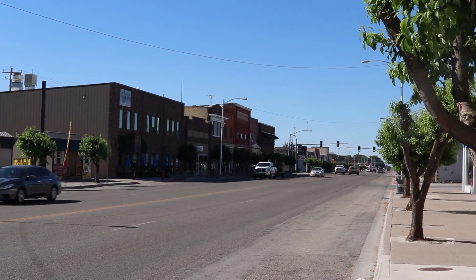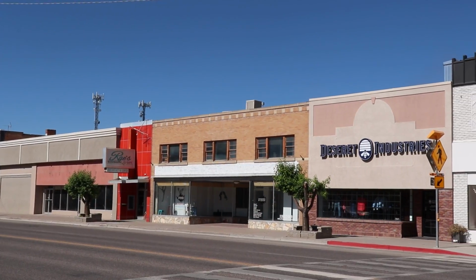We're about a couple hours to the north of Salt Lake City. We're here in the beautiful small city of Preston, Idaho.